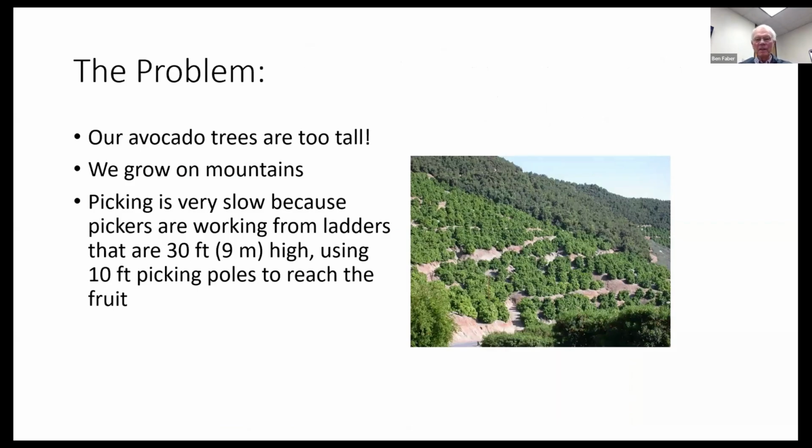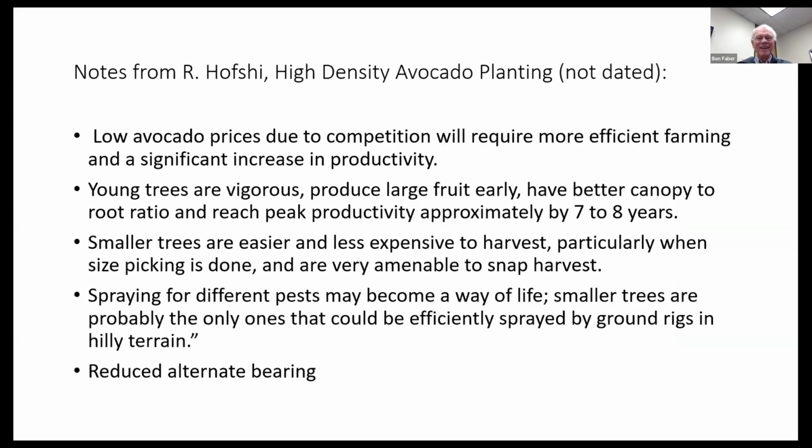Unfortunately, a lot of our orchards are way too tall. They're growing on mountains, and they're hard to pick when they get big, and it's gotten to the point where you can't use 20-foot ladders to pick these darn things. So we've got to do something. And Ruben Hofshi made some comments about why we should go to high density plantings. And one of the consequences of high density, more trees per acre, is you've got to keep them small.